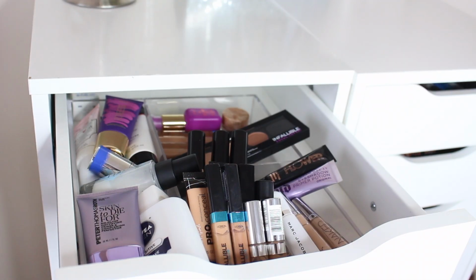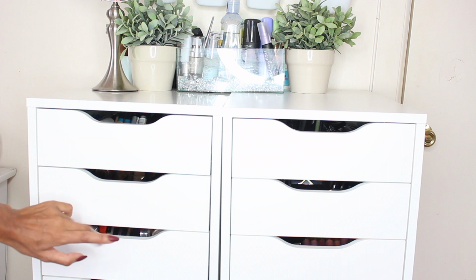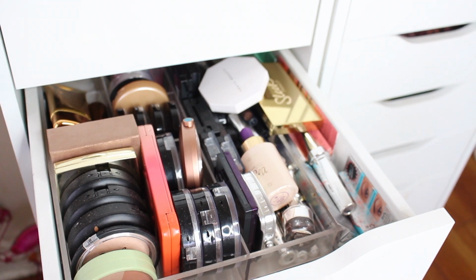I already showed you guys my concealers, my skincare, also some foundation. So today I have for you more stuff: my brows, highlights, blushes, and powders.